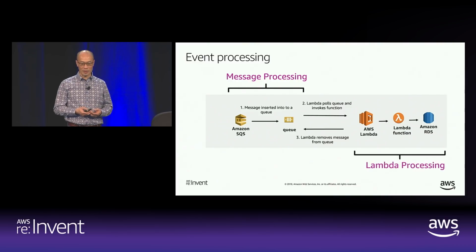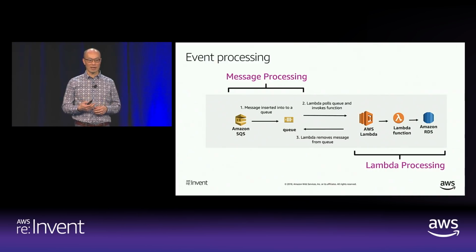The Lambda service will poll that queue, take the message off, and pass it to the Lambda function for processing. Once the Lambda function is finished processing that message, the Lambda service will then remove that message from the queue. In the case that the Lambda function takes too long or doesn't process it in a timely manner and doesn't remove the message, then we have something called a visibility timeout in the queue.